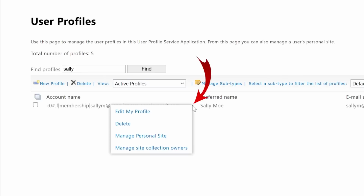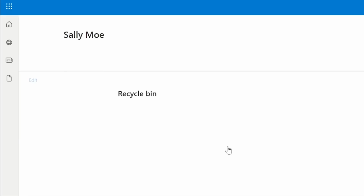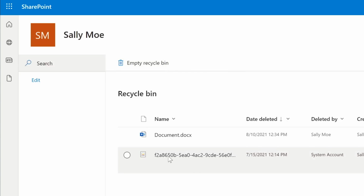Then we're going to search for the user. Use the drop down arrow here and then select Manage Personal Site. Now we can select Recycle Bin, which is located right here. This gives us direct access to the user's profile, meaning OneDrive. So we are inside of the user's Recycle Bin. We can select any of these files and then select Restore, which is directly restored into their OneDrive.